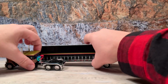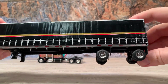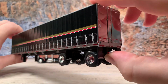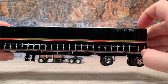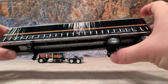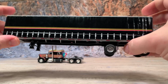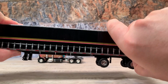Now we'll set the tractor back and then we'll start with the trailer. This trailer tooling was actually the First Gear tooling that they made for this particular Tautliner trailer. The sides are plastic, the base of the trailer is die-cast, the top is die-cast, the front is die-cast, and the doors are die-cast. But the sides, they are actually plastic.